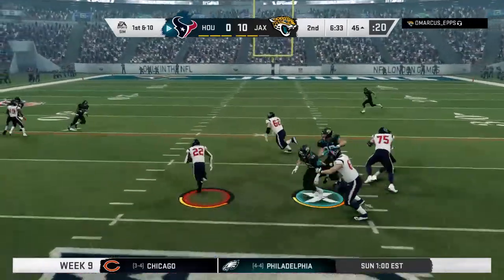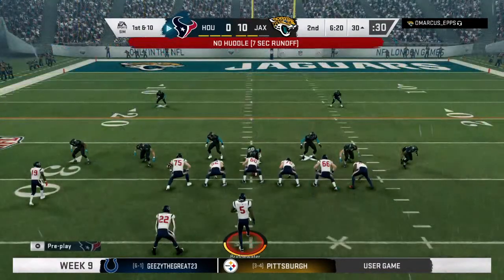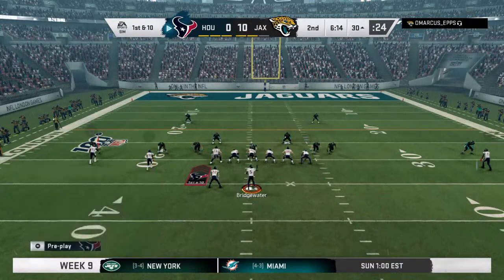Here's Breida. And an alley to run. And brought down, but able to get it to their 30-yard line. 16 yards on that one, and also a Texan first down.